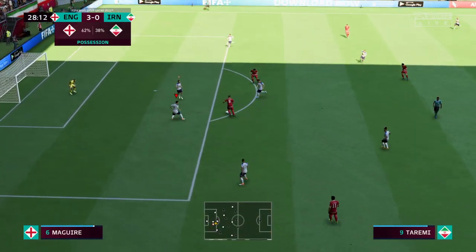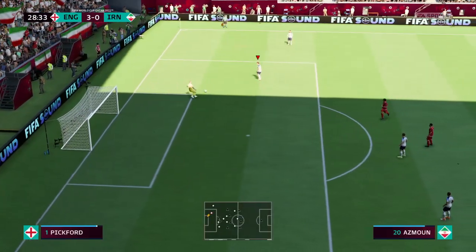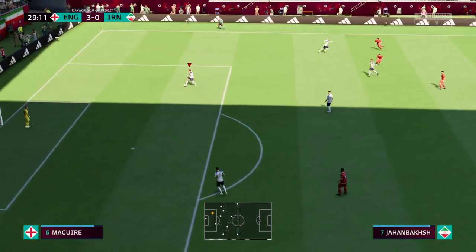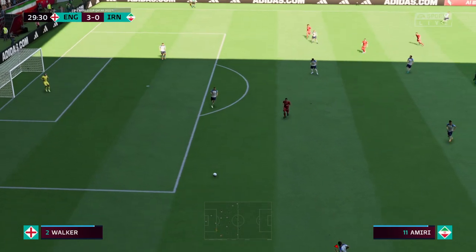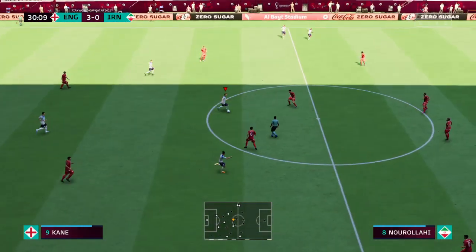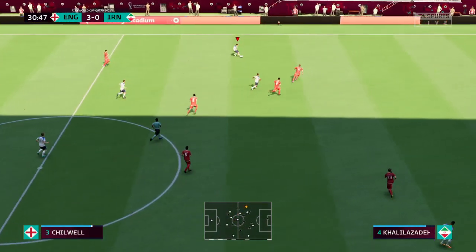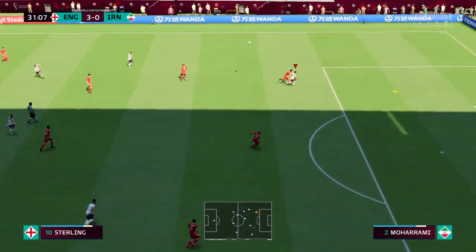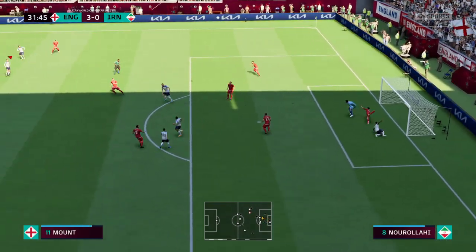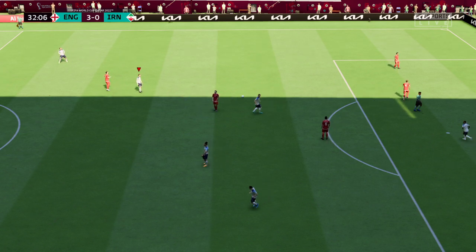Well, England have controlled possession, as you can see. They've passed it well, their movement's been good, and they've been well worth their lead. Could get even better here. Walker. Phillips. Mount. Here's Chilwell. Sterling going for the dink. Can they slot it home? Just cleared away in the nick of time. Oh, doesn't get away with it. Free kick given.